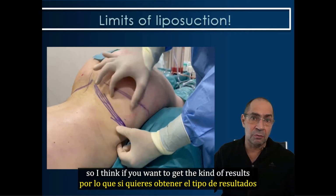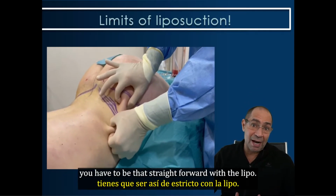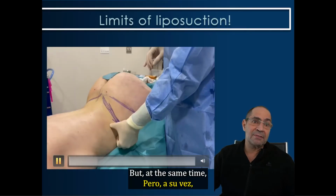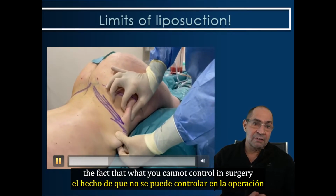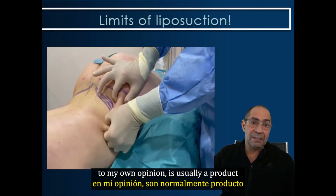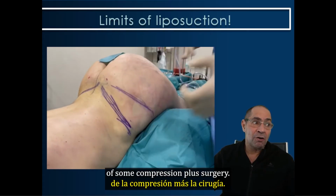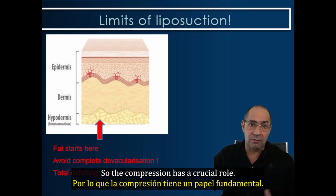So I think if you want to get the kind of results that we really want to achieve, you have to be that straightforward with the lipo. But at the same time, it's very, very important to try to control the factor that you can't control in surgery, which is the compression element, because skin damage, in my humble opinion, is usually a product of the sum of compression plus surgery. So the compression has a crucial role.